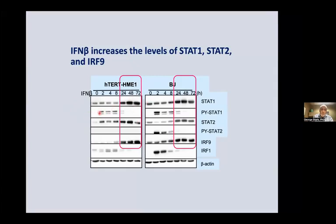As I mentioned, the initial phosphorylation of the STATs, shown here as STAT1, is very quickly downregulated and has basically disappeared at these longer times. But notice the very substantial increase in the level of expression of the transcription factors STAT1, STAT2, and IRF9. This experiment was done in two non-tumor human cell lines, but we've seen it in every cell that we've looked at.